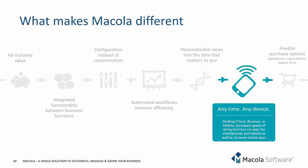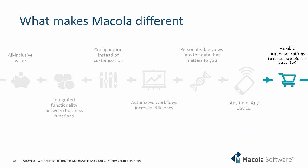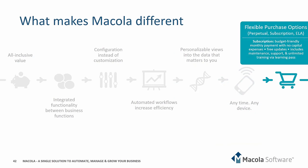So one other thing, anytime, any device, it's important to be mobile. Get your data where you work, from the desktop to the laptop to tablets on the shop floor. It helps you to increase the speed of doing business with anytime, anywhere access. Last up, flexible purchase options, from perpetual to subscription to enterprise license agreement. We want to align with what might work best for you.